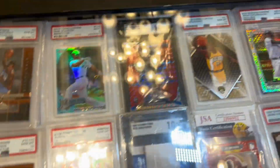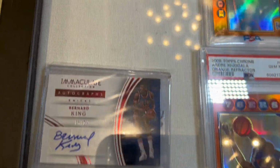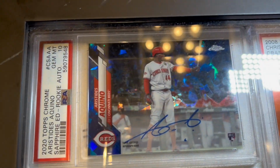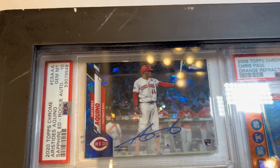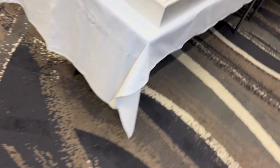KD up there. It's a nice card right there, and it's the blue gold, blue auto. I always buy stuff from my man here.